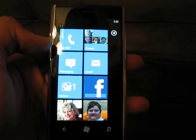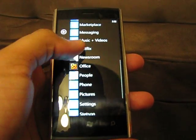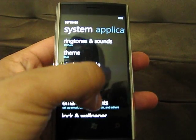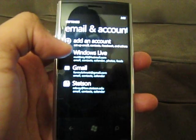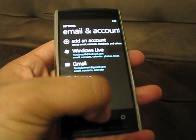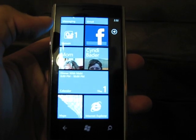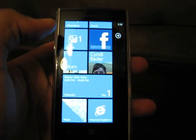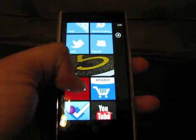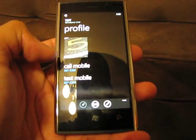I would advise against, when you set up the phone, let's see, where are accounts? Settings. I would advise against adding in Facebook as an account, because it pulls all your contacts and there's no way to get rid of it except to delete it. So that's a little bit of a pain. And you also need a Microsoft Live sign-in. So if you have an old Hotmail account or a new @live.com email, you're going to need one of those. Otherwise, fairly standard. That was a test contact I pulled up.